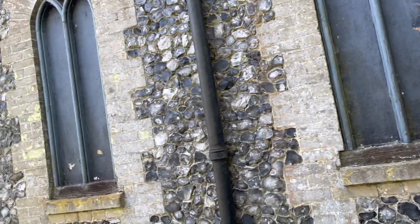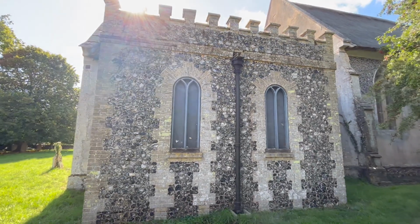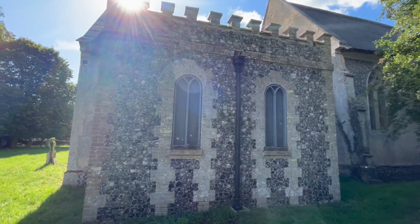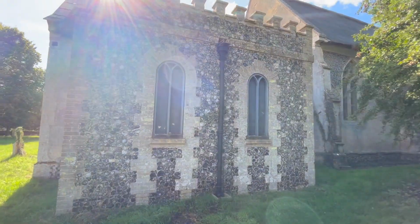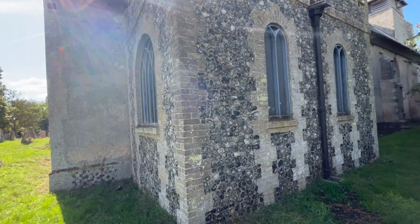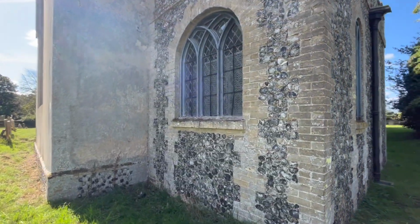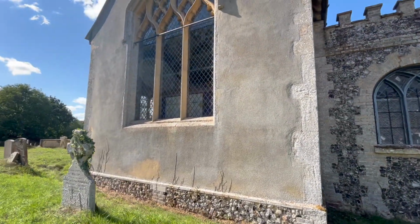Which is quite cool. This is the vestry, a heavy flint building which probably is the same style as the rest of the church before it was plastered over. So this is what it could have looked like, rather than the grey sort of car park look it's got at the moment. But I couldn't get into this, the door was locked, so who knows what's in there. Probably the priest sleeping.